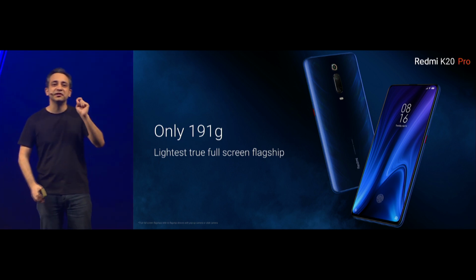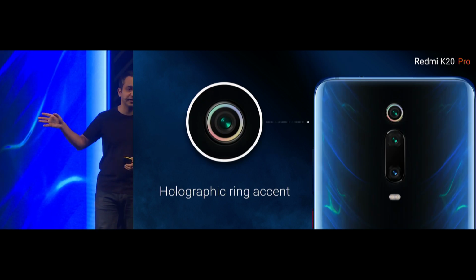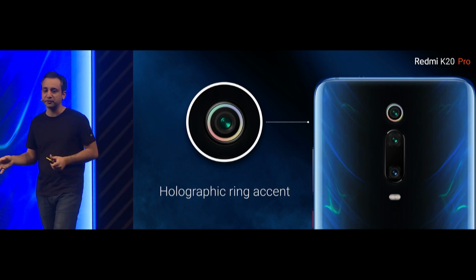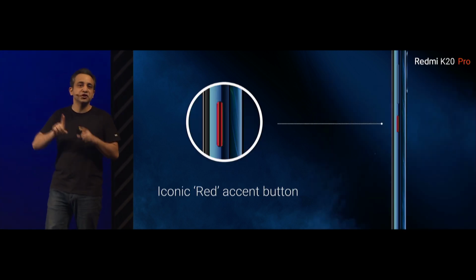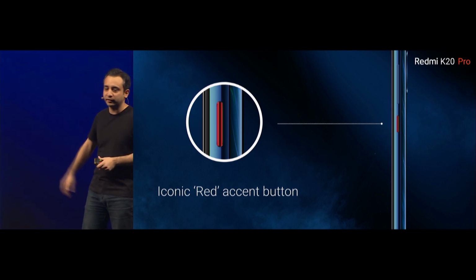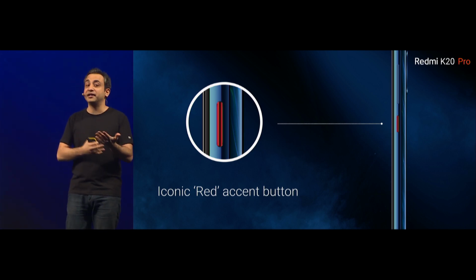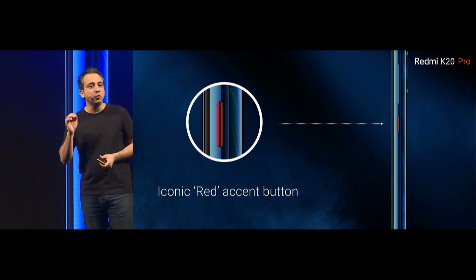We made these subtle design changes. For example, around the camera, you've got this holographic ring accent. Looks absolutely brilliant. Or the iconic red button. And this red button is actually going through all our variants. It looks absolutely stunning, and especially on the blue one, the red and blue or the red and black looks absolutely phenomenal. Along with that, we made some more changes.